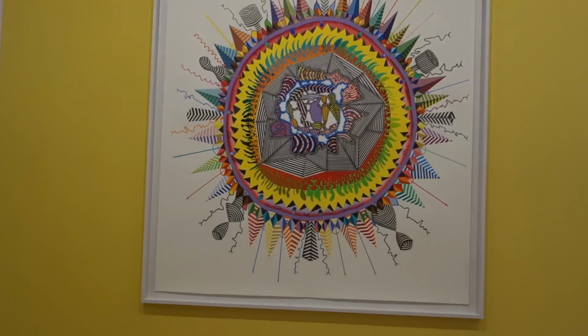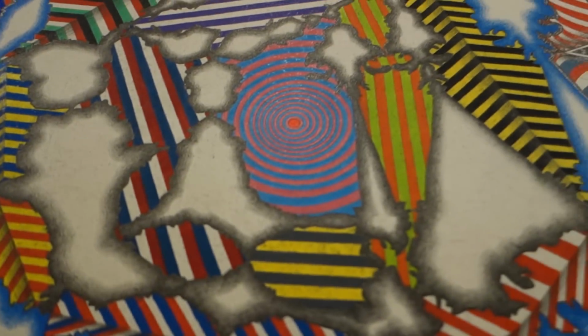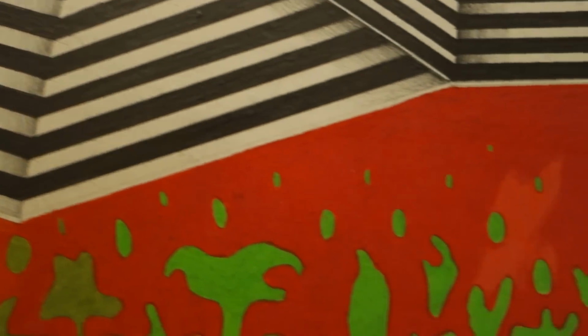Now, walk up closely and go in and show some of the details. What's the title of this piece? It's called American Sun. Got to move very smoothly because people, that's it, nice and smooth. American Sun. Wow. Colored pencil, graphite and paper.